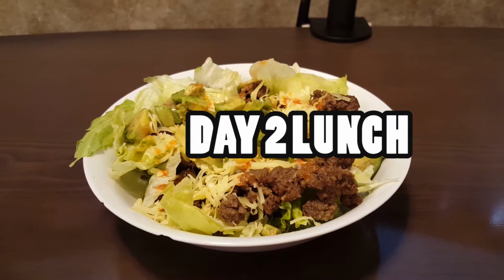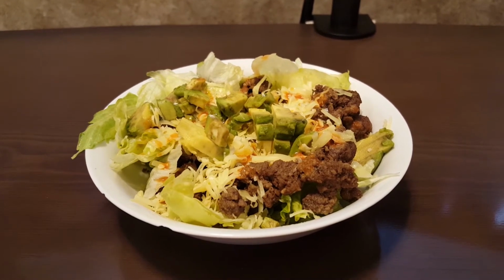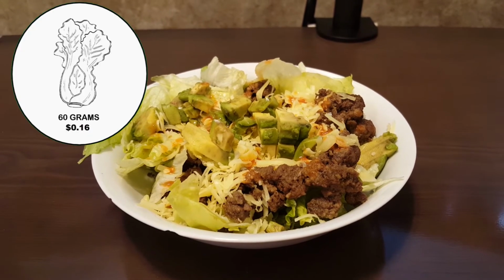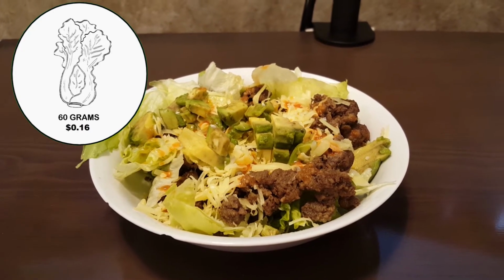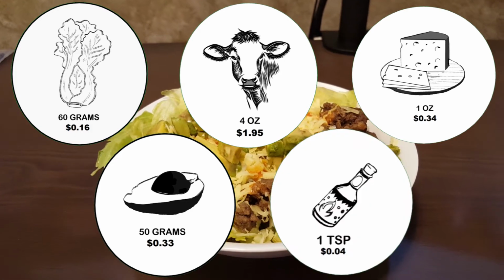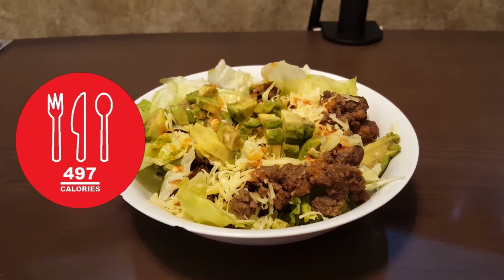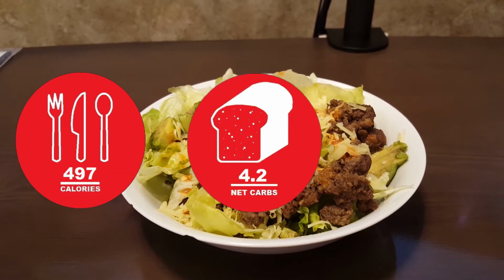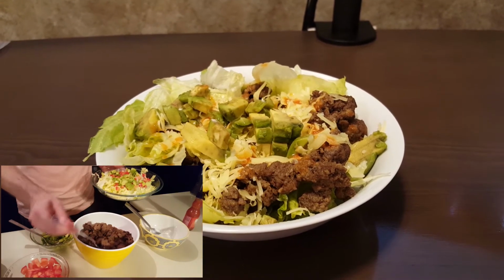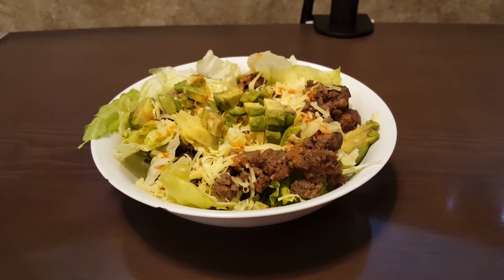All right, it's time for lunch. I'm having some leftover taco salad minus a few items that we put in last night. I didn't put any sour cream, also didn't put any tomatoes, so it's just 60 grams of iceberg lettuce and 4 ounces of ground beef, 1 ounce of cheese, half an avocado, and some hot sauce. And so the triple C's for this meal is 497 calories, 4.2 net carbs, and costs $2.84. So if you haven't had a chance to look at how to make this taco salad, go watch the previous video on day 1.